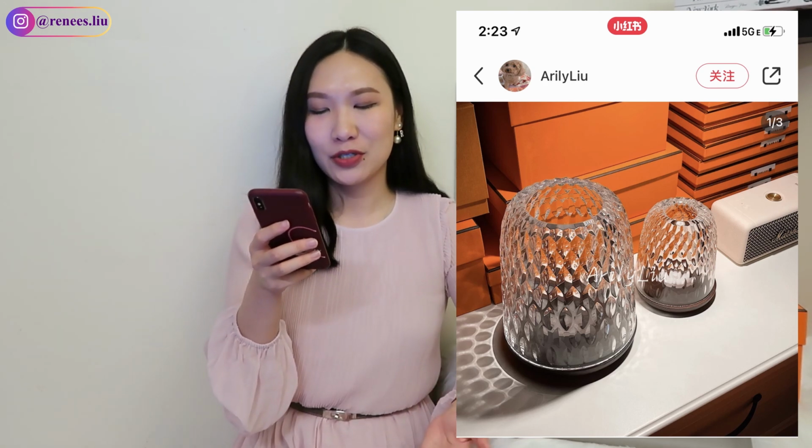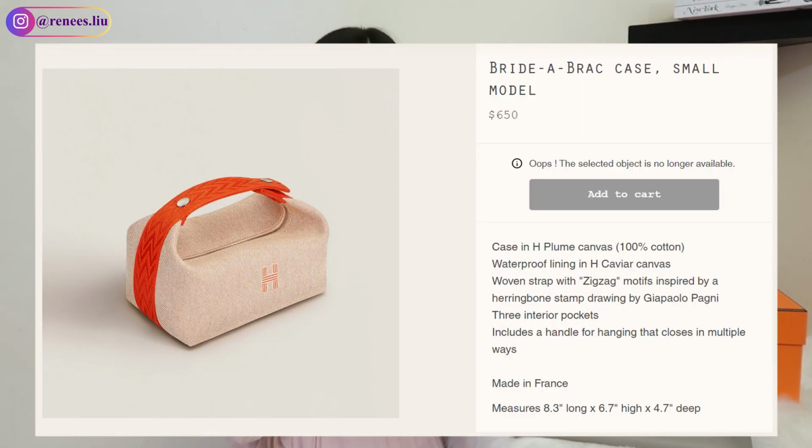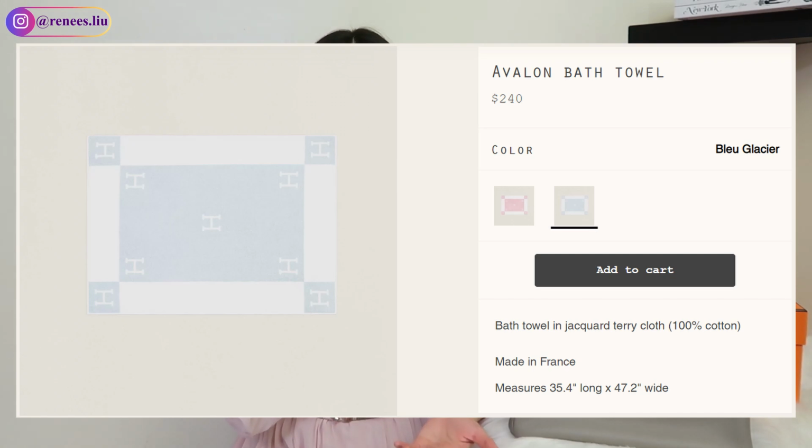So the next thing she purchased was the candle holder, which is also from St. Louis, and the price was $420. And she also purchased the Bride-a-Brac canvas pouch, the makeup pouch. It was the small size and the price was $630. And then she also purchased a bath towel, which was $235. So this is from the baby section. I always recommend my friends to check out the baby section, even though it's a little bit expensive, but towels are something that we can use on a daily basis, so it is definitely worth it.